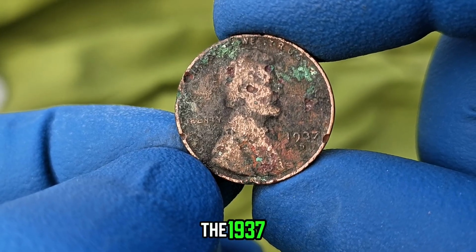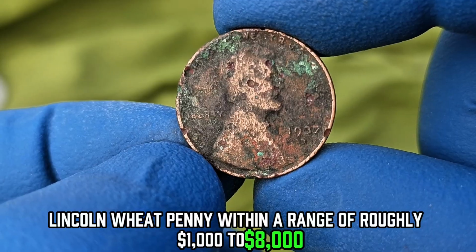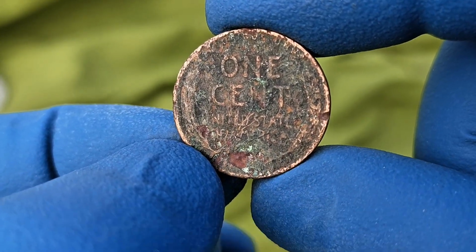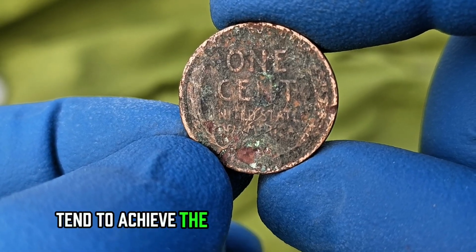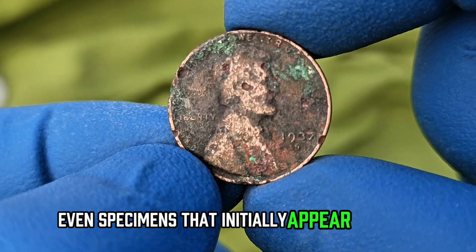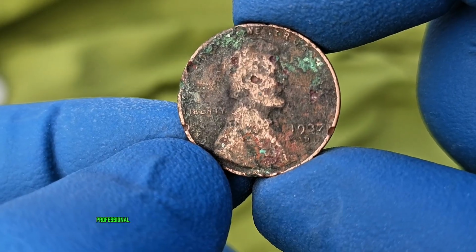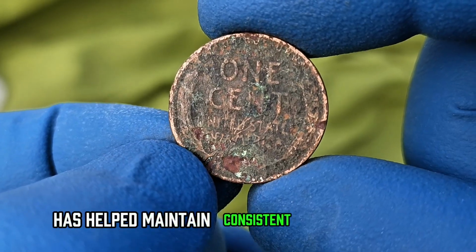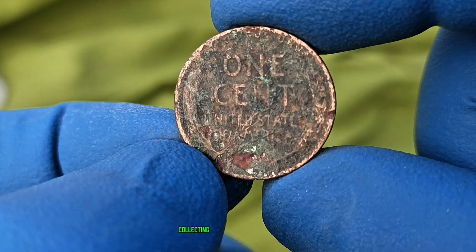The 1937 D Lincoln Wheat penny is valued within a range of roughly $1,000 to $8,000, depending on rarity, condition, and the presence of desirable varieties. Coins with original red luster, minimal marks, and strong details tend to achieve the highest prices at auctions and private sales. Even specimens that initially appear dirty or unattractive sometimes reveal remarkable potential after careful professional evaluation. This steady demand from collectors has helped maintain consistent interest in the coin, making it a respected piece within the broader Lincoln cent collecting community.